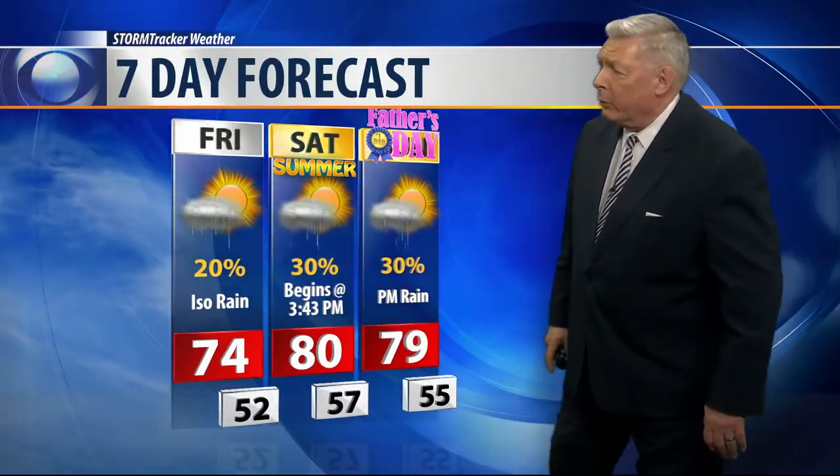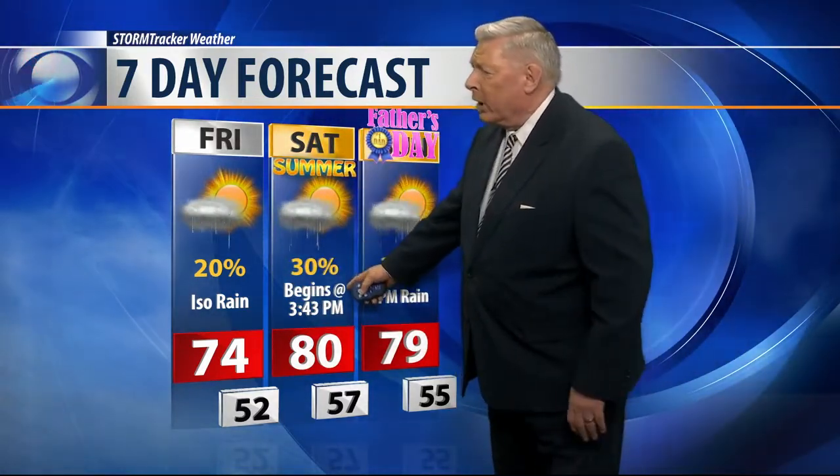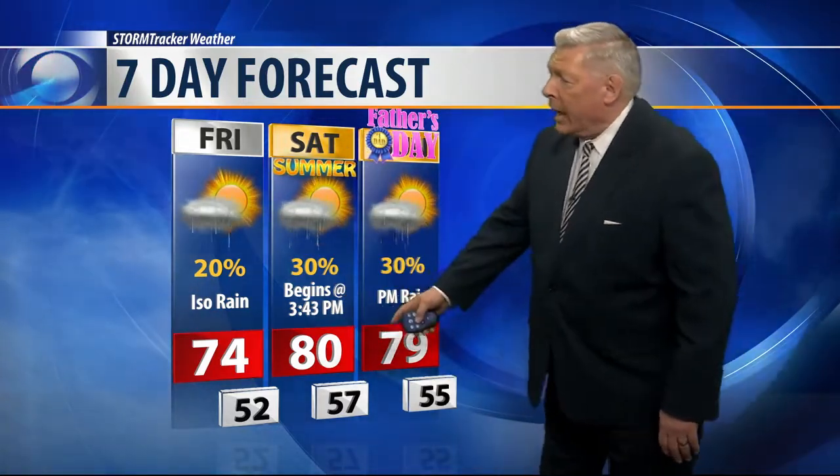So for Billings tonight, looks like it's going to be dry, partly cloudy skies and 46 degrees for the overnight low. Then for tomorrow, back up to 74 degrees. Slight chance for some isolated showers on Friday, as we said, about 6 o'clock that day. First day of summer comes, solstice arrives at 3:43, 30% chance for rain showers then, 80 for your high.